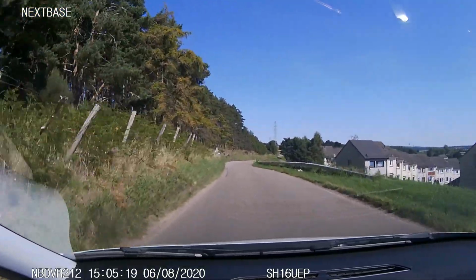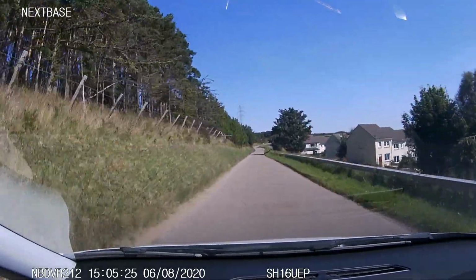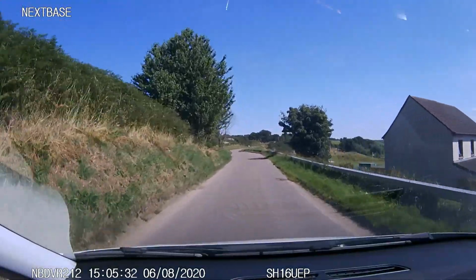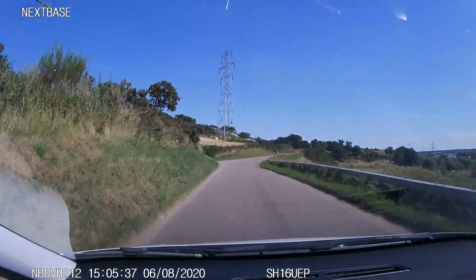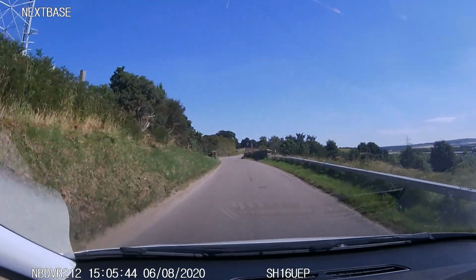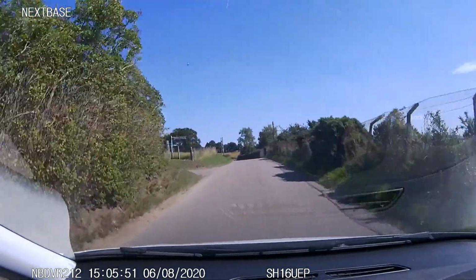So this is only a single track road. So only one car can go. If there's another car coming the other side, you need to give way or you need to stop, then there's a lay-by, a passing place, I mean, so you can park there and let the other car go. Yep, this is it. Good. Narrow, isn't it?